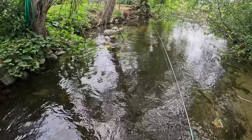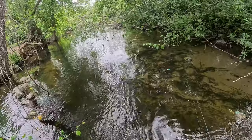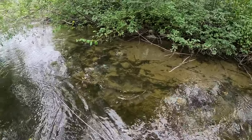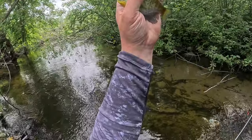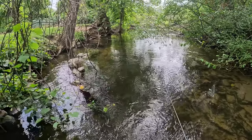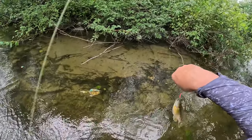All right, let's keep moving up. Got one. Another bluegill. Got one. Pumpkin seed.